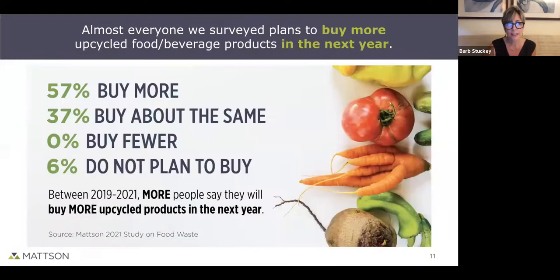And lastly, almost everyone that we surveyed, 84% in fact, say that they plan to buy more or about the same products using upcycled foods and beverages. So we're very excited about this topic, which is why we're here today to talk to you about it. The numbers look good, and again, in these early days of the movement.